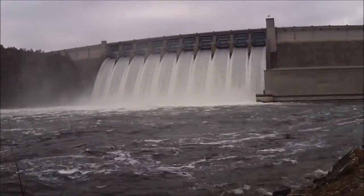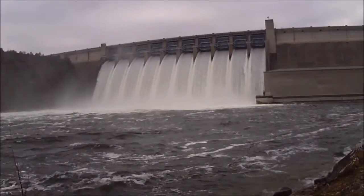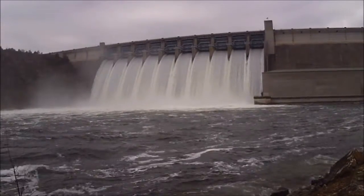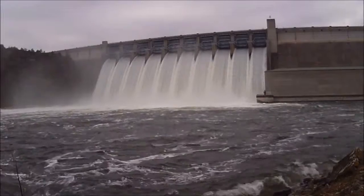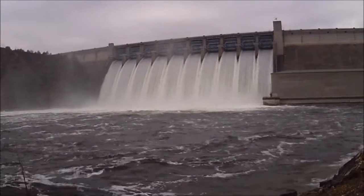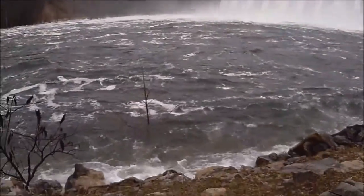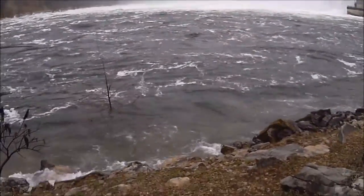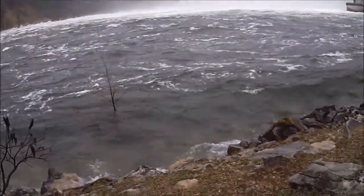Now I'm going to take a quick pan around. We got lots of other people out here filming and enjoying the wilderness and the spectacle of the dam. And it's going to be a little shaky as I stand up here. I was trying to get some other shots with the tripod, and I actually broke it. Now we got some pretty serious surges right here trying to come up to me. Watch this.